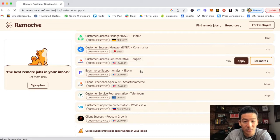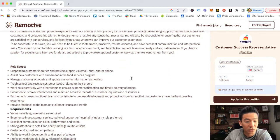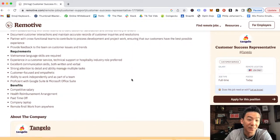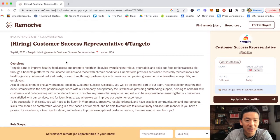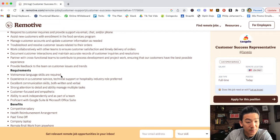And you can check out some of these jobs. USA, for example, if you're based in the States, right here, you can read through this. What are the scope and requirements? All right, look at this. So again, you have to be careful and really check this out, right? Look, USA, so this is Tangelo, right? Customer service rep. Location, you got to be based in the USA, but this one requires you to speak Vietnamese. All right, that's really interesting. So if you don't speak Vietnamese, then you can't apply to this particular job.